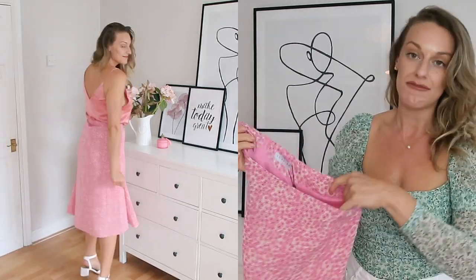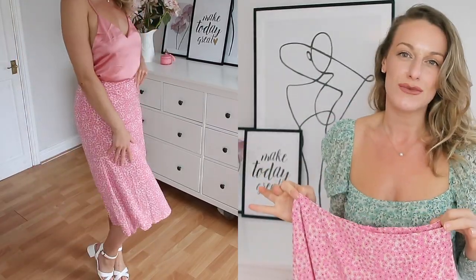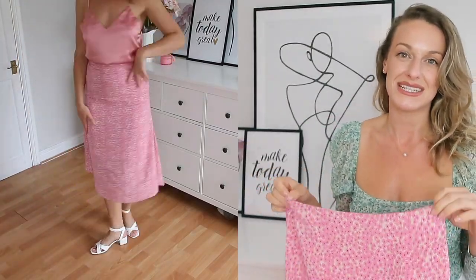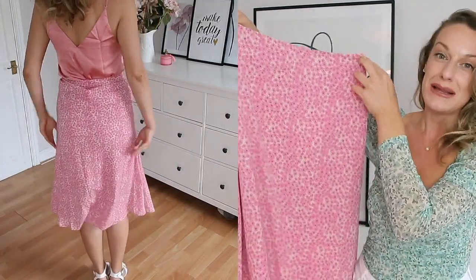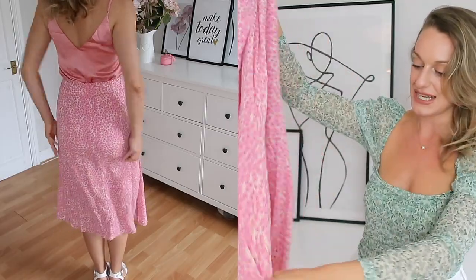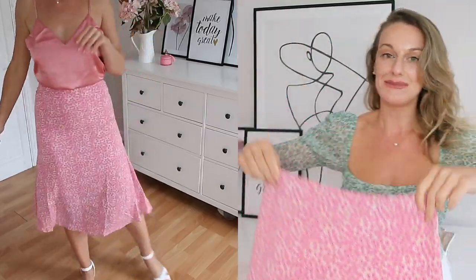This was £27. I think everything's fairly reasonable, kind of all middle of the road, and I think they are nice pieces and nice quality for the price, if I'm honest. This is just a little bit standard. I feel like they could have done a nice frill on the bottom, or like I said, a split up it or something. But again, it is going to be super versatile.